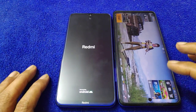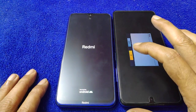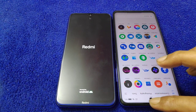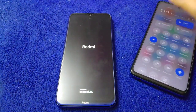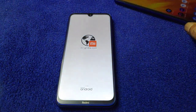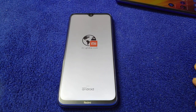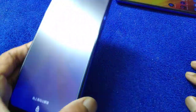Okay, we already installed the Magisk. You can use the module, the game unlocker module, but the Magisk is still there. For those who are using banking apps, you have to remove the Magisk or hide the Magisk. But the best method is to remove the Magisk. Less trouble.